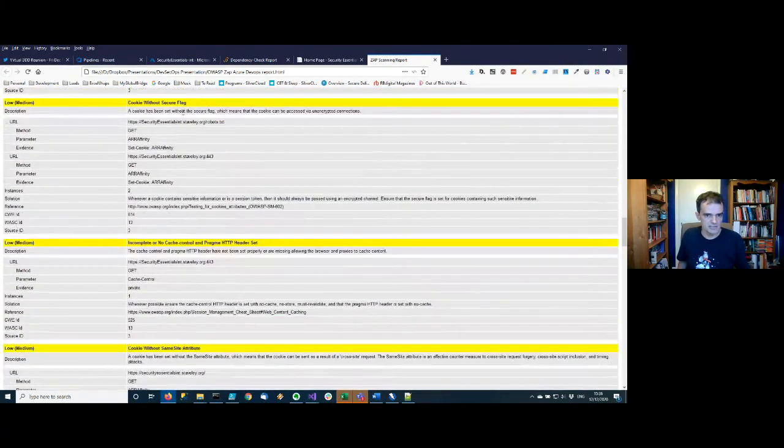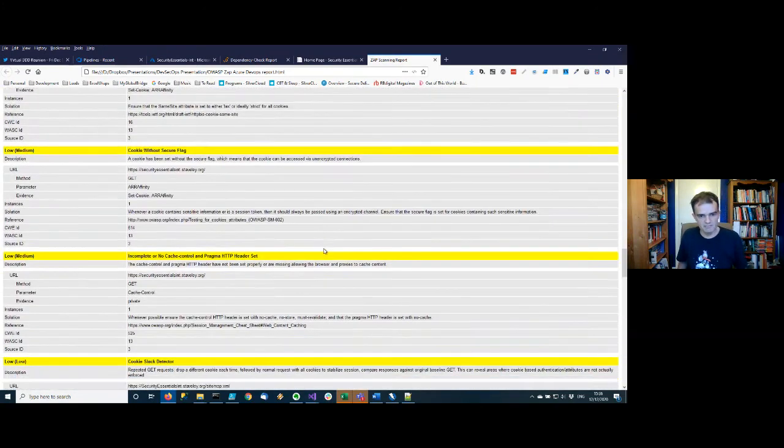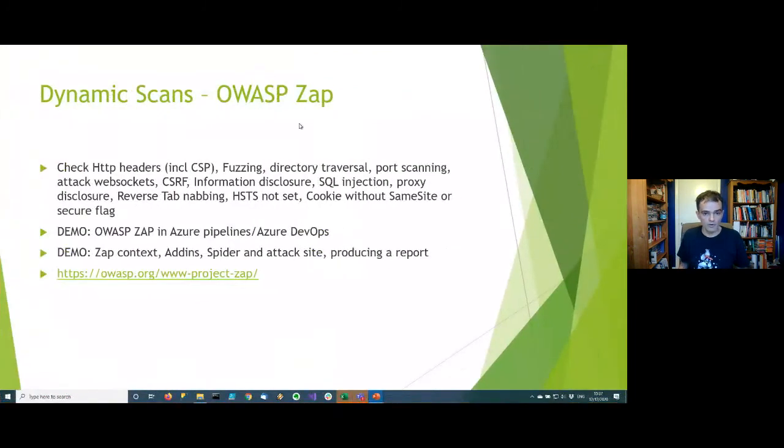Cookie settings, cookie without secure flag, caching settings. It's giving me some useful bits of information. With all of these tools, there is a Venn diagram and there is some crossover between all of them, but at each stage, it's giving you a much clearer understanding of your security position. So it's worth doing all of them.